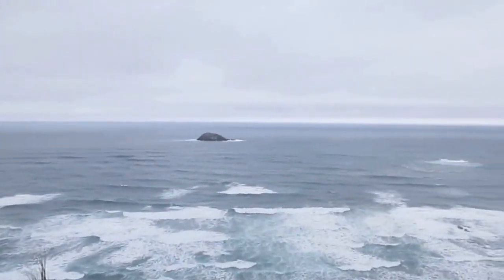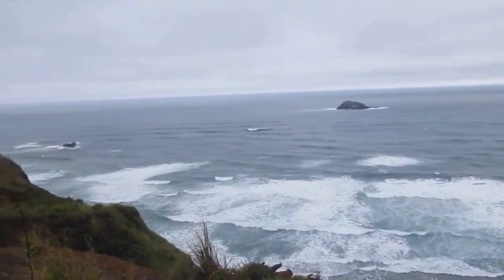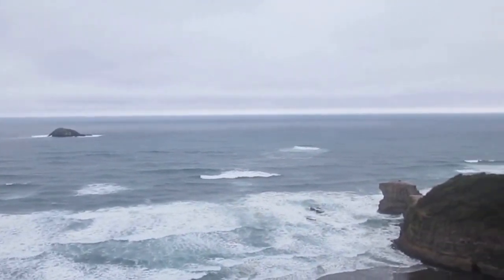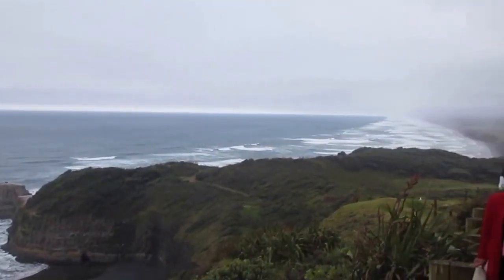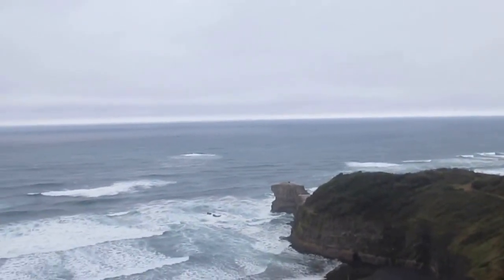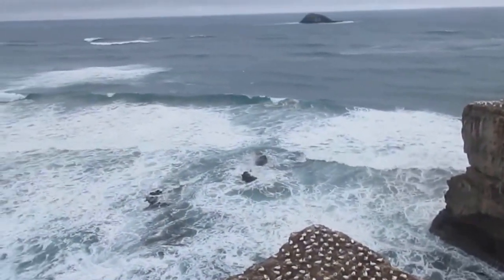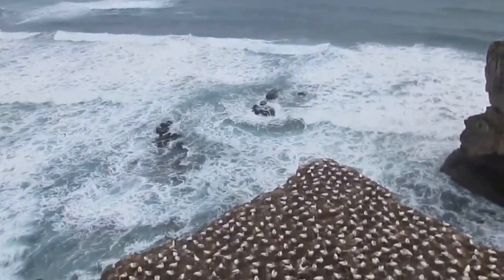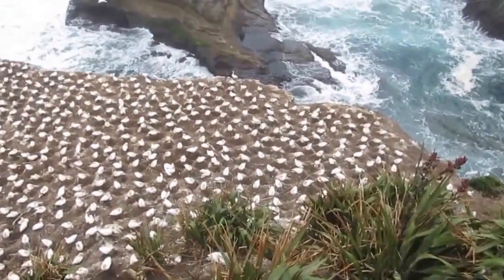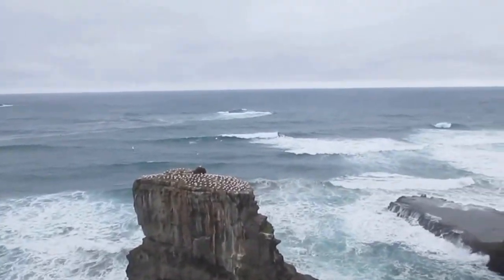Okay, so this is the North Shore of New Zealand, Auckland area, towards some place called Black Beach, which supposedly sand is black, but you can see the surf right here. Okay, so we're standing out here and look at this. These are all gannets. All sitting here. I don't know. They look like they might be nesting, but I'm not really sure. And there's more of them up here.